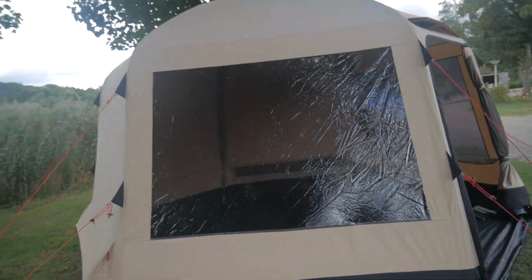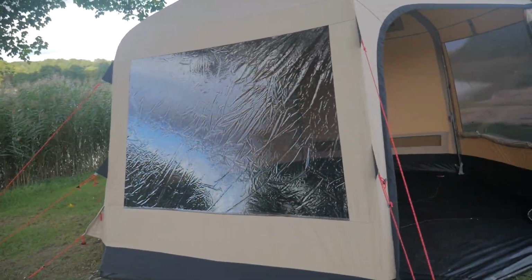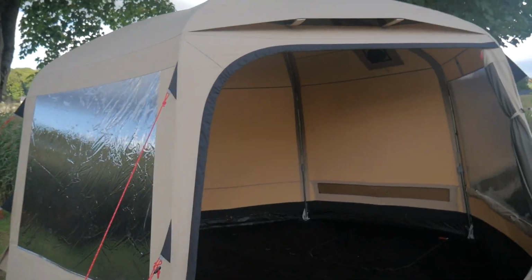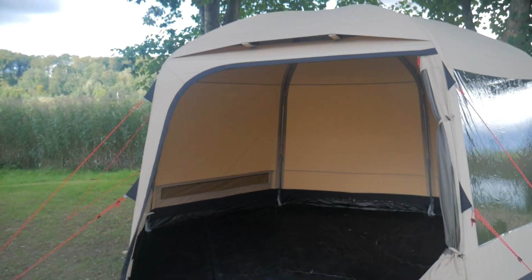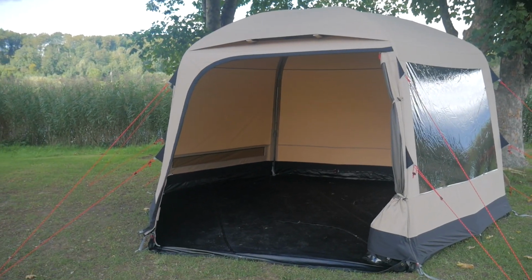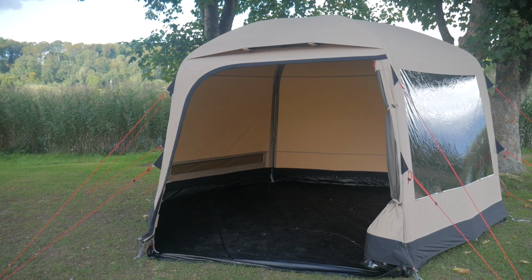And the other big window, there are massive windows letting in plenty of light. You just need somewhere really gorgeous to pitch it, don't you? And there we go. That's the Robens yurt.